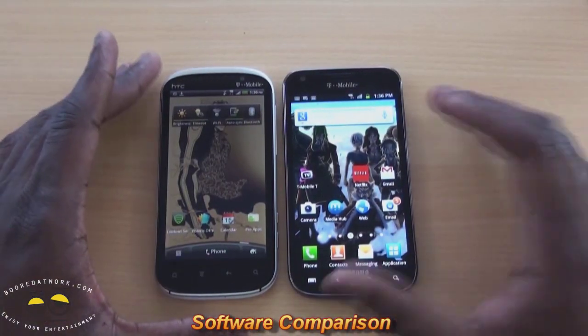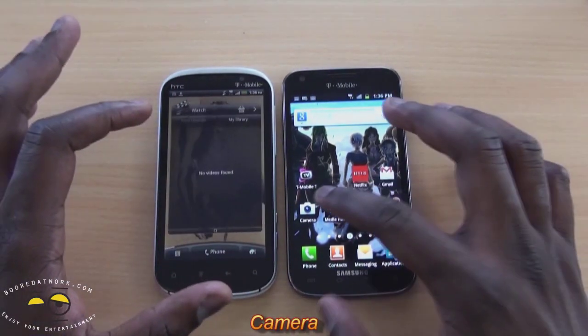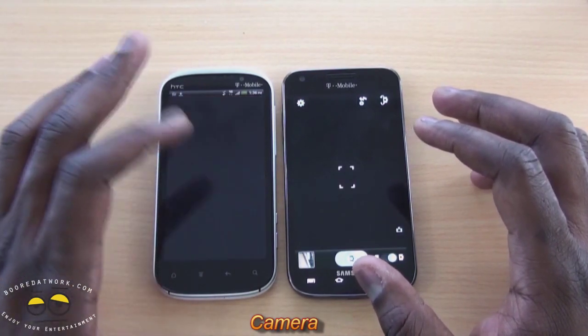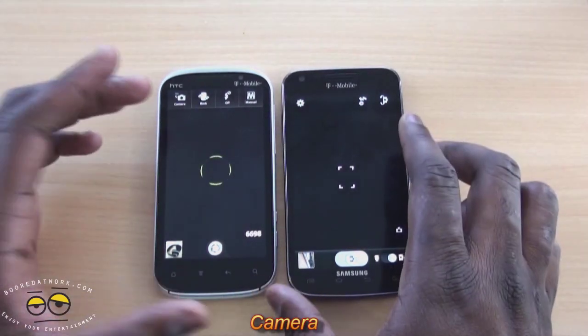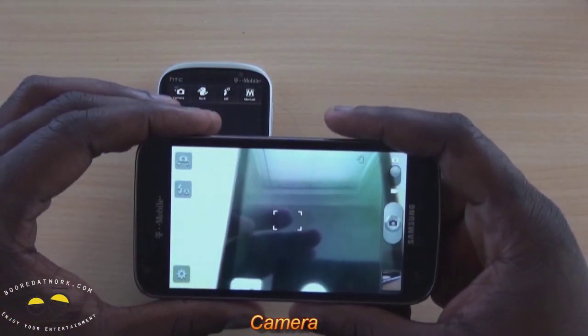Now let's go check out the camera. Both devices have good 8 megapixel cameras, well known and well stated. Let's look at the camera apps now. The Galaxy S2, we'll look at that first, has a nice camera app. You can see how it looks there.